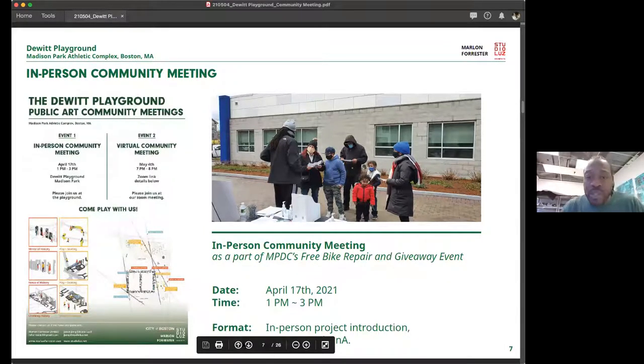So our in-person meeting, as you can see here, myself, Hansi, and some other family, what we were able to do is not only allow young people and their parents to give us feedback, they were able to select features, different components that they felt more connected to in the space. It was really wonderful to see Marlon engage with residents that knew him when he was a child in the space.